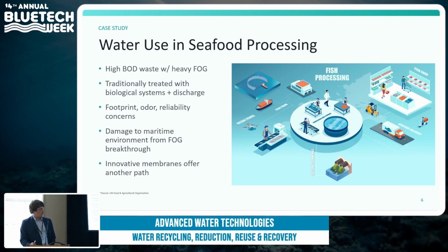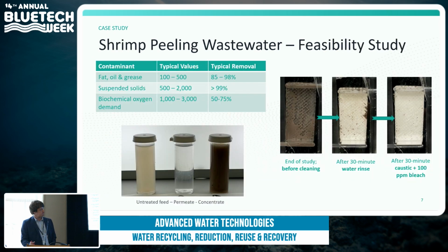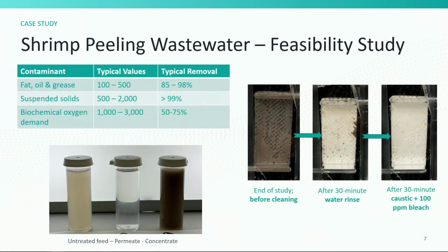So our proposition is that as new membranes come to market, including the ones that we are offering, there are other paths opening up and other ways we might think about wastewater management in the seafood industry. We did a trial earlier this year as we started to engage here. This is from a shrimp peeling operation, so highly seasonal. The difference between the average flow and the peak flow is a factor of 6, so it's very challenging to design a wastewater plant for this.